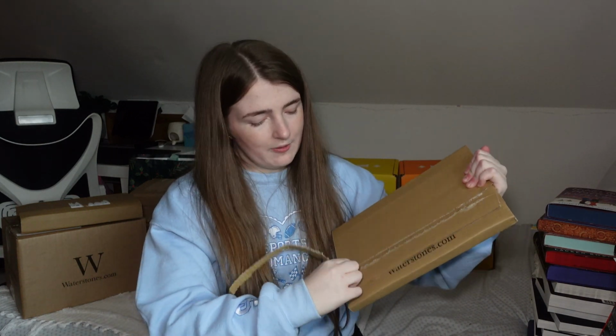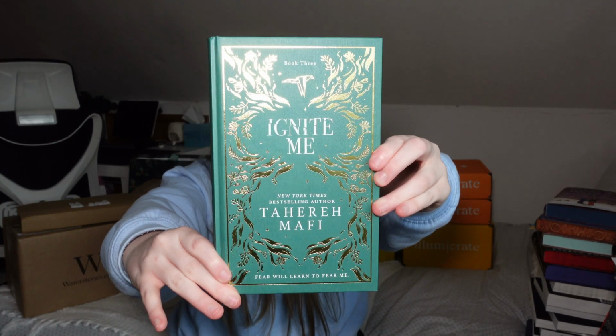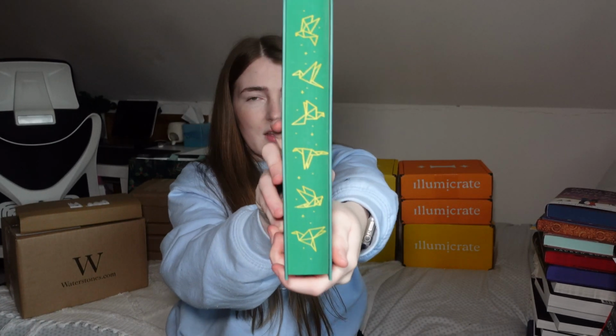I didn't get it in one go. So this is the collector's edition of Killjoy by Holly Jackson. This is a pre-novella, prequel to Good Girl's Guide to Murder. You get introduced to Pip and her little friendship group. Oh, I already opened this one earlier, I must have. And this is the Ignite Me collector's edition by Tahereh Mafi, and this is the sprayed edges, and I absolutely love this series. I feel like most people love these series, and I'm getting the collector's editions as they slowly come out because I've got the first 2 books, as this is the 3rd book in the series.